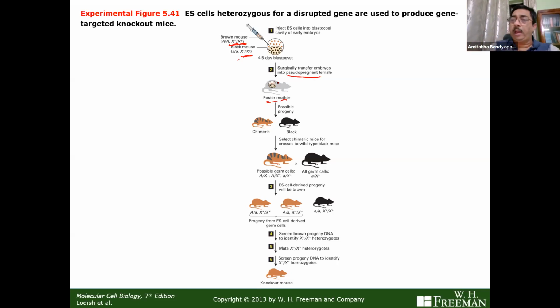Now, as we discussed in the last lecture, once you've done that, you can get one of two kinds of pups. One, pure black pups, meaning the ES cells most likely did not contribute to those embryos at all, or the ones where ES cells have contributed to the embryos. That's why you get the chimeric ones.